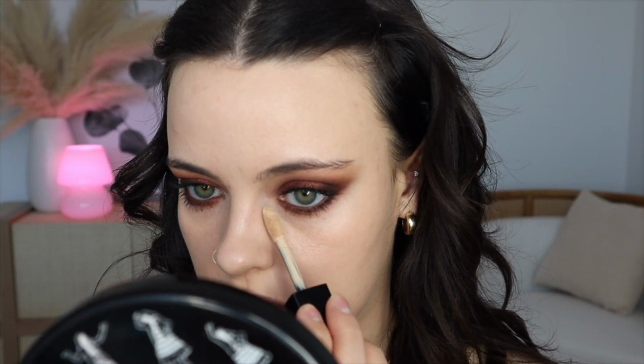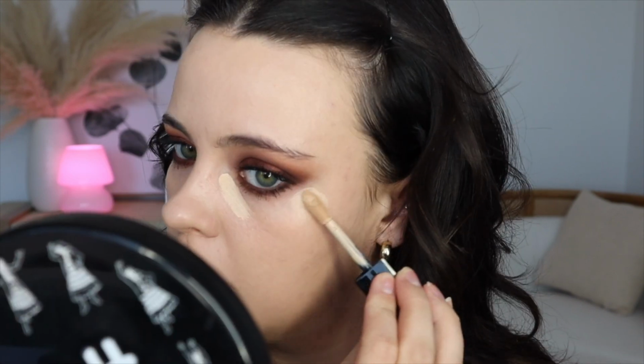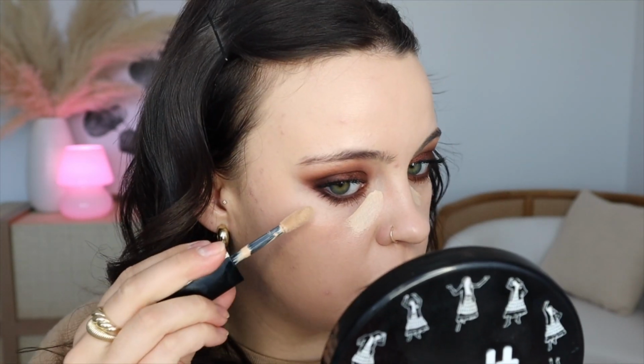Okay, I'm gonna be very cautious with my application. This feels like a super lightweight texture. I like that applicator. Okay, here we go. I'm just gonna blend it out with my sponge.